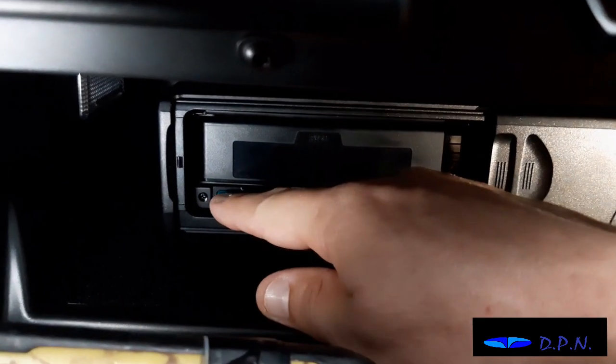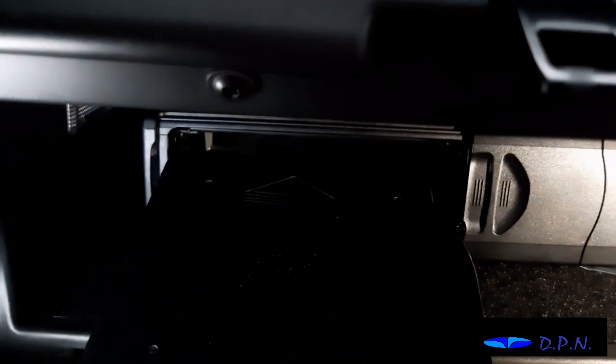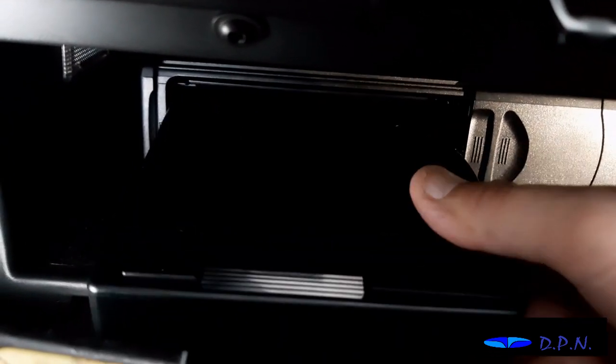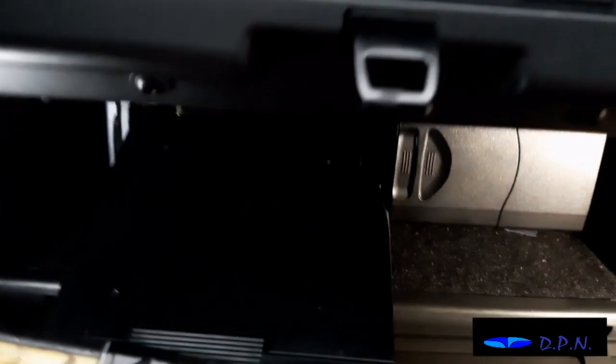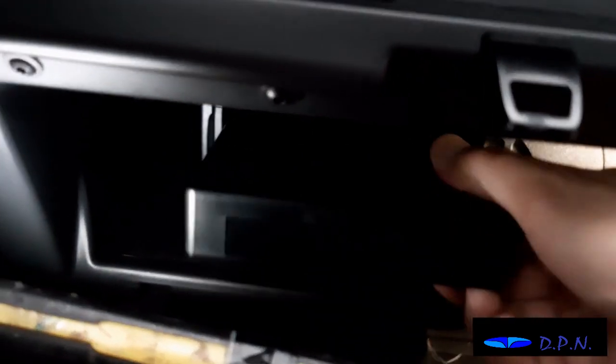What I'll do is release this now in case it's affected the mechanism. So I think that was definitely it, and that popped out stronger than it's ever popped out before, so it certainly freed some stuff up by the looks of it, and got it working better as well.